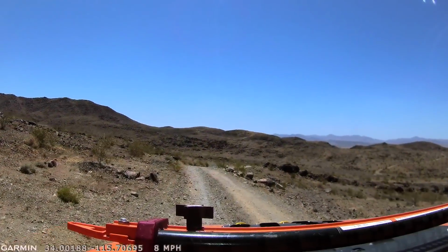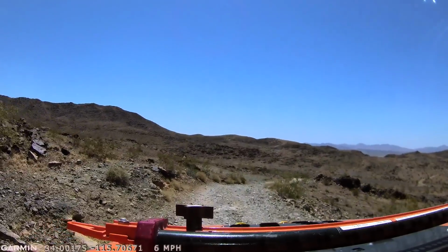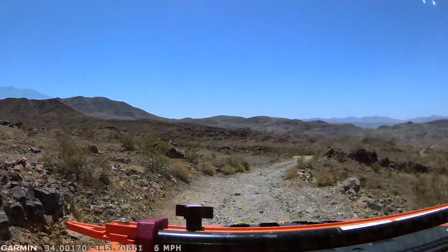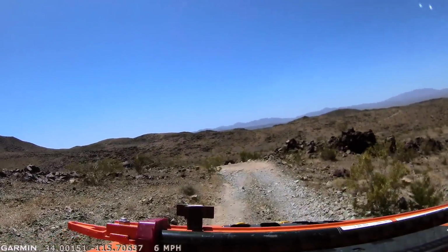Starting to cut over the Pinto Mountains. So it starts getting rockier, we start going uphill more. It starts getting rougher. You can see the road is bumpier here. So this is where it starts getting more exciting.